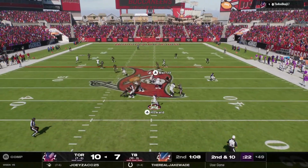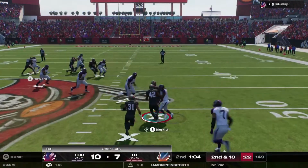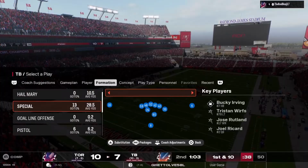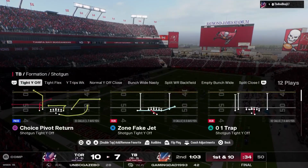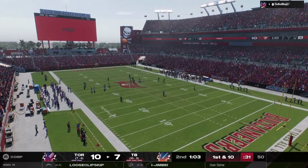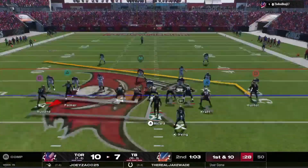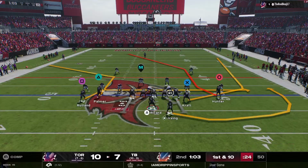Looking to throw. Well, tries to force it in, and it's intercepted. And the Bucs are going to have a short field here as they'll take over right at the 50. The Bucs take over 1st and 10 at the 50-yard line. The Buccaneers in good field position here to start out 1st and 10 right at the 50-yard line.